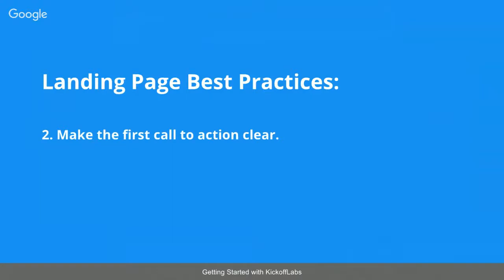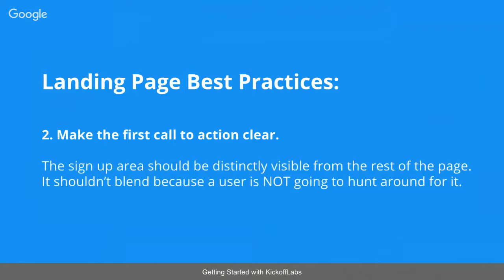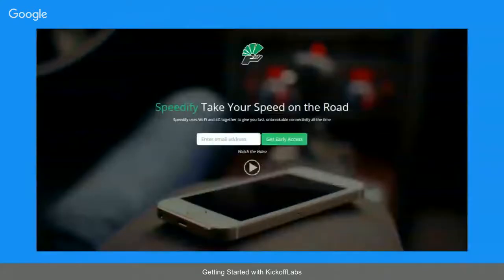So make sure that your call to action is super clear, really visible on the page. People should not be hunting around just to find where they should be clicking. And you'll be surprised, we see a lot of pages where the call to action is really hidden on the page. So it should be really easy for visitors to know where they should click, what next step they should take. So this is a good example where they're using two call to actions.